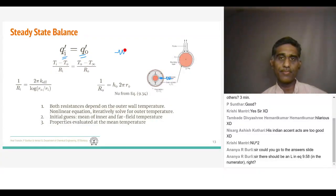This is Ri, this is R out. So in terms of resistances, this one will be Ti, this is unknown T outer, this is known T infinity. Because whatever flux comes here goes here, you can find out T outer by equating these both. This flux equals this flux, and individually they are equal to this.